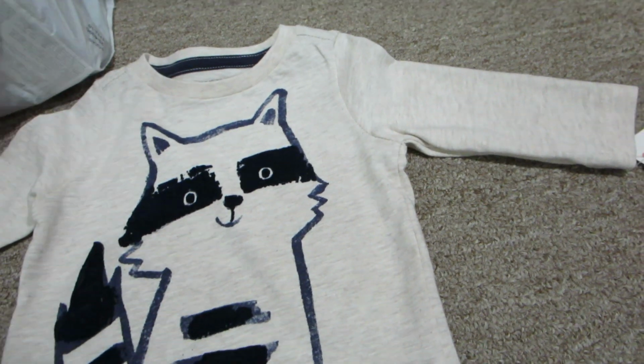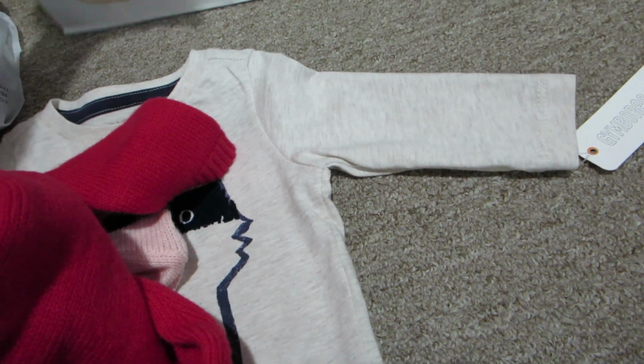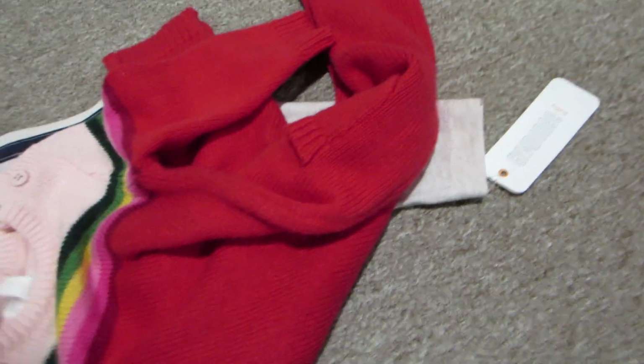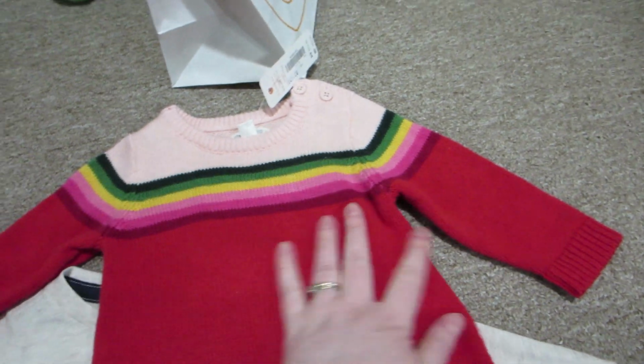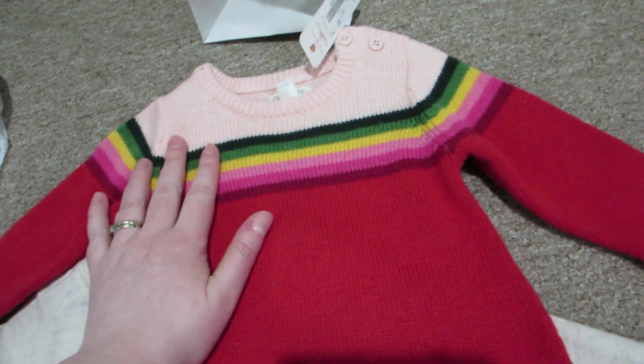Then I got this because this was one of the few items that I liked from their new line of stuff that came out this past winter. It's a knitted romper, and I love the bright red, but it also has like a rainbow thing on top.